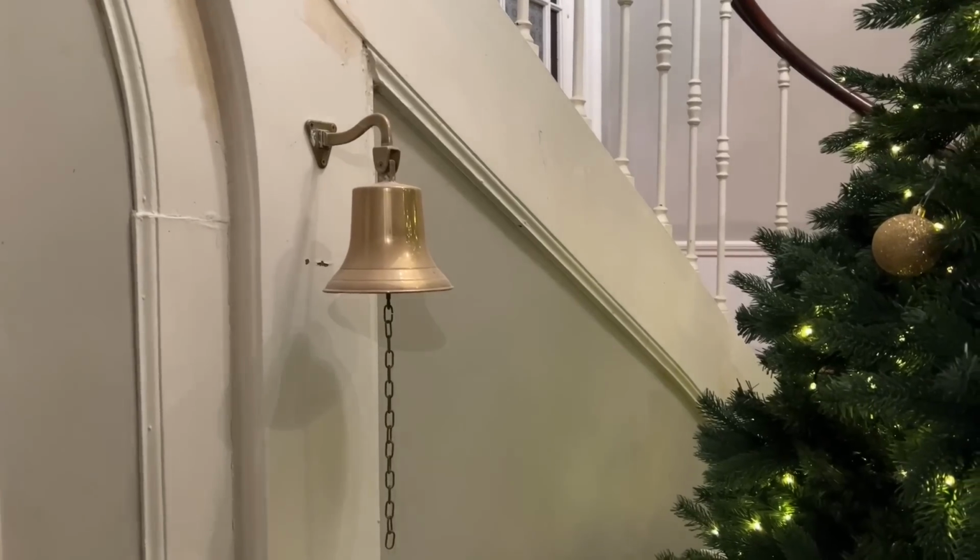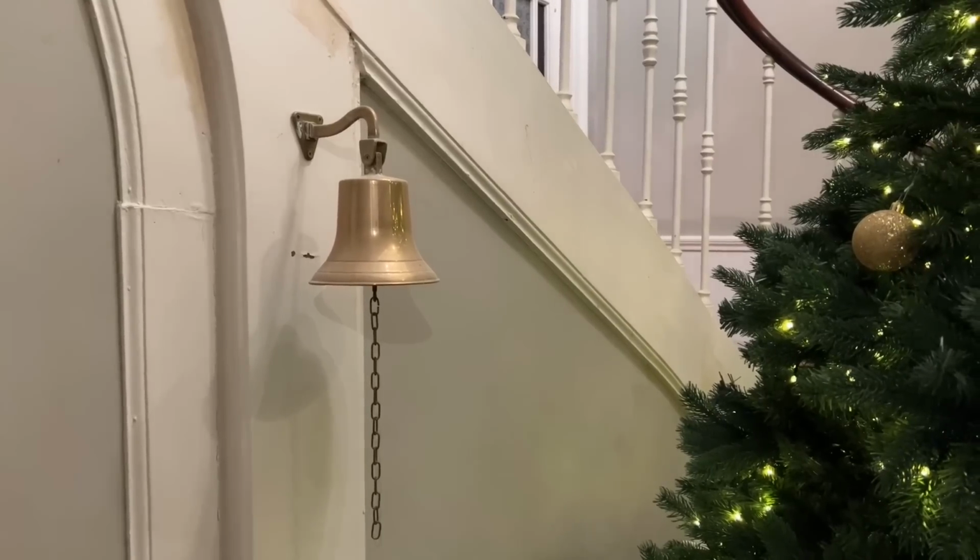And one other thing, over here we have the first of the three bells in Château Trois Cloches.